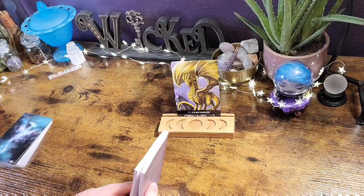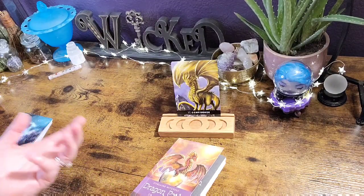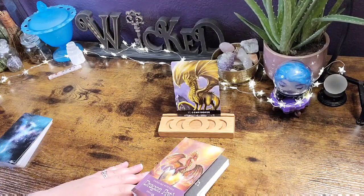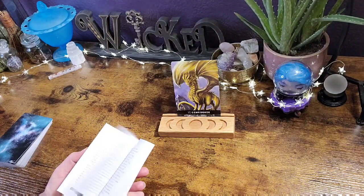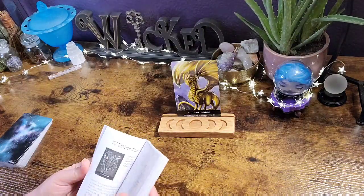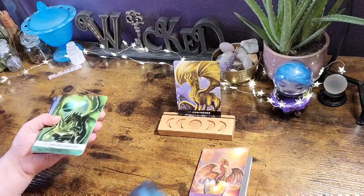Oh my goodness, I'm in love with this deck. This is adorable. Like, I know that's probably too cutesy of a word for that, but I really do enjoy this. What a fun deck. It gives you enough information about each card. There's so much here to learn about. I mean, oh my gosh. I'm blown away by how beautiful the artwork is. It's just so stunning.